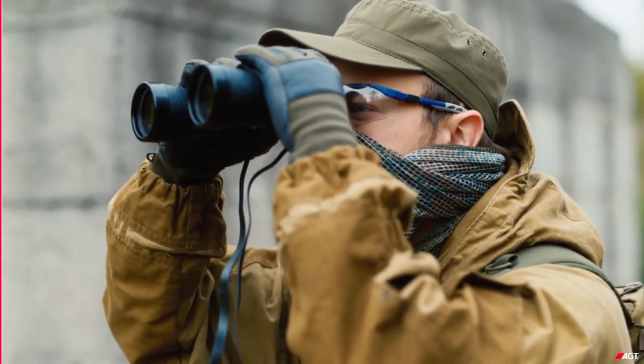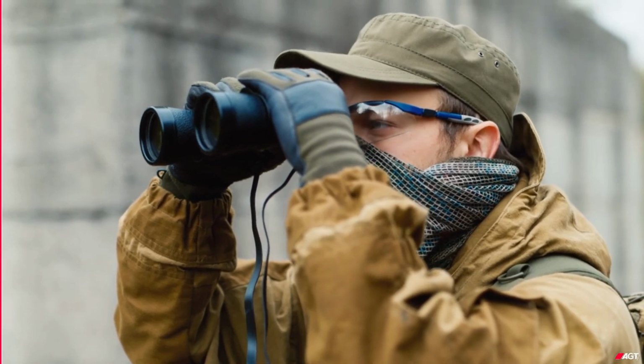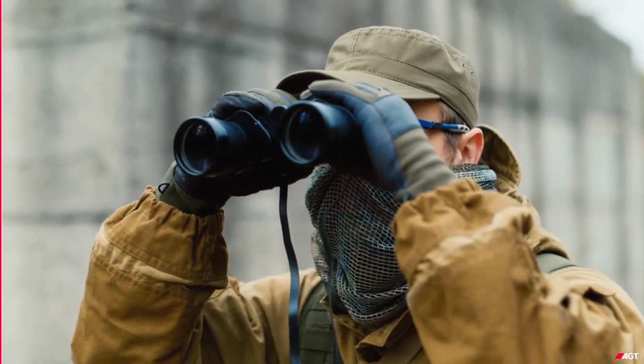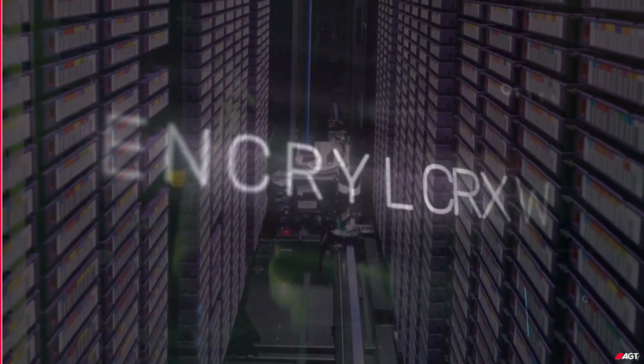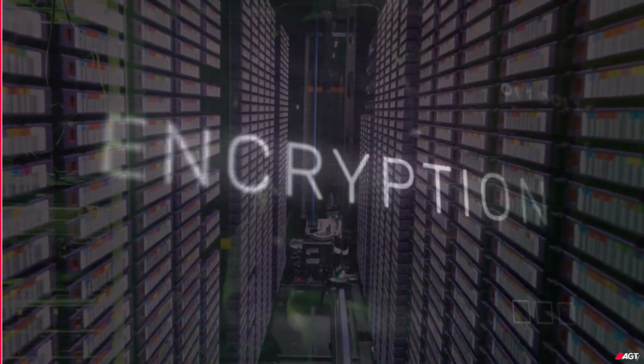Imagine you're a spy during World War II, tasked with transmitting vital intelligence to your allies. You wouldn't just shout the message across enemy lines, would you? No, you would use encryption, a secret code, to obscure the message, ensuring only authorized recipients can decipher it.